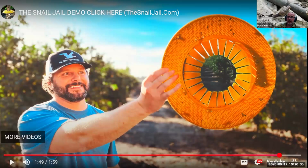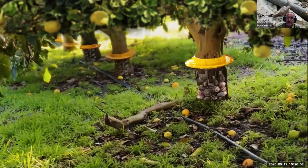So it's a plastic barrier that goes around the trunk, and you can see it's got all these spikes around the outer edges, which prevent the snails from moving over those barriers to get over the top of the barrier, so then they can access the trunk. And basically these barriers are put around the trunks of the trees, and then the snails work their way up, but they can't cross the barrier because of those spikes.